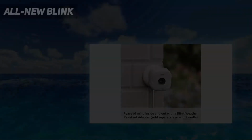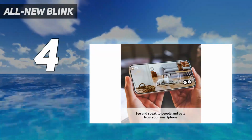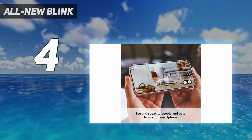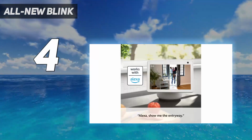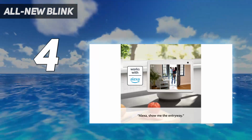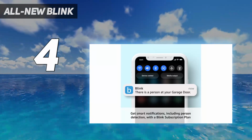Coming at number 4. All new Blink. The Blink Mini 2, 7 out of 10, Wired recommends, brings a few crucial improvements over its predecessor that earn it a recommendation here. Better image quality with a wider field of view, up from 110 to 143 degrees, enhanced low-light performance, with an optional spotlight and on-device person detection, fewer false positives.